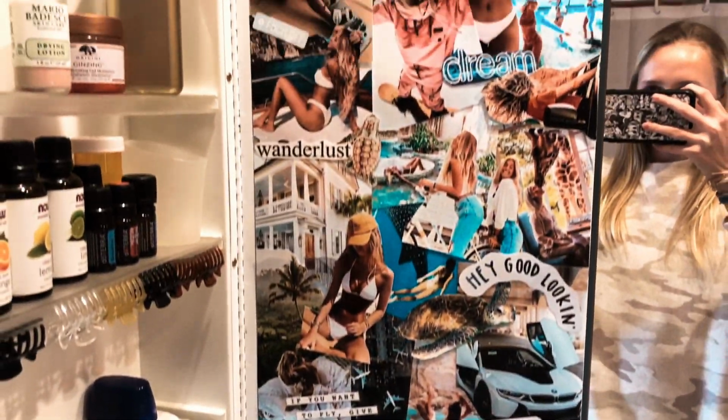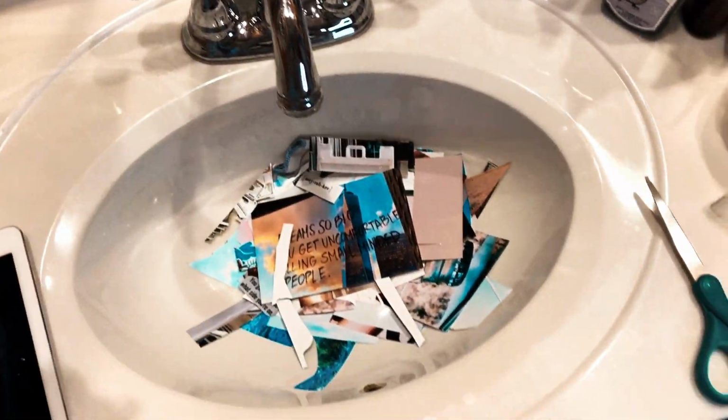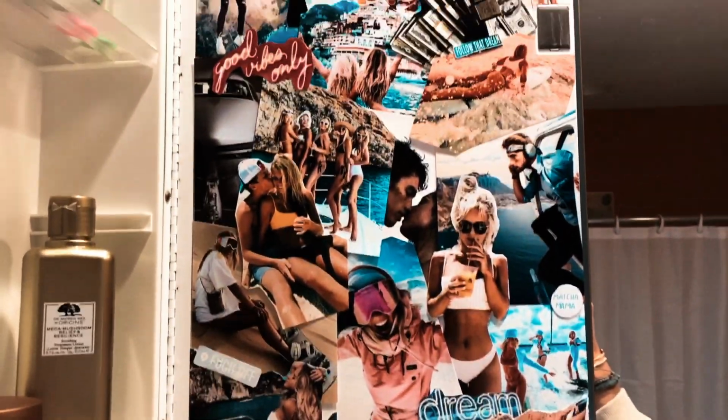Here's what it looks like. This is all my extra scraps and everything that I cut out and scissors, but I'm really happy with it. It turned out really good.